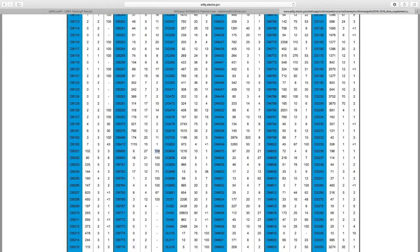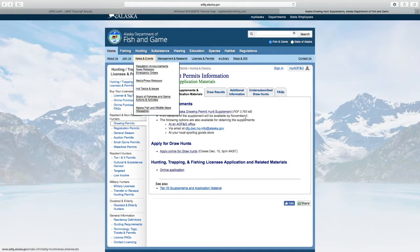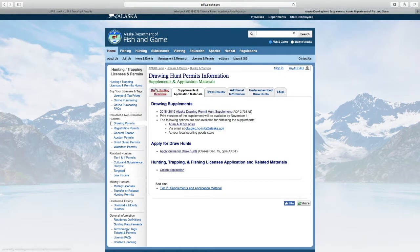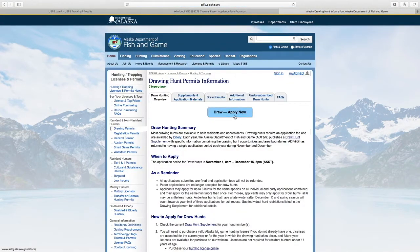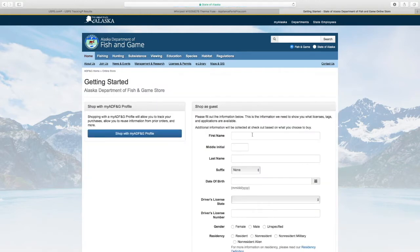So I'm just going to hit the back button there to draw hunting overview, and I am going to apply for my own drawing tags. Right here, you go to the Alaska Fish and Game online store, and you can do a lot of things in this store, such as buy your license, but today we're going to focus on our draw permits. So I'm going to enter the store, and I'm going to enter my information, and then I'm going to click Start Shopping.